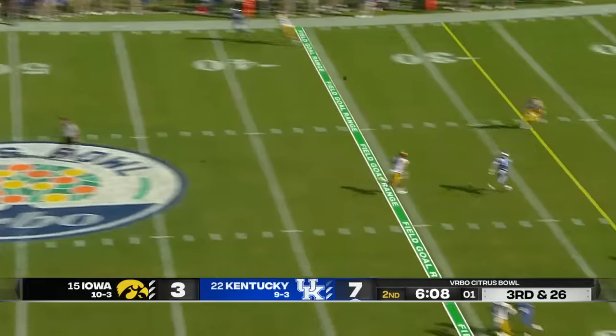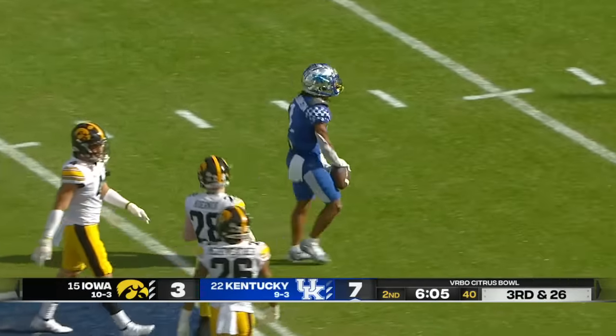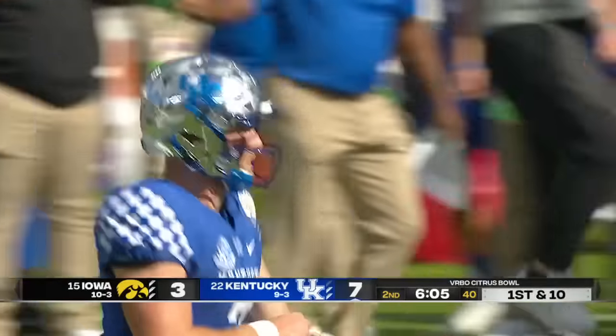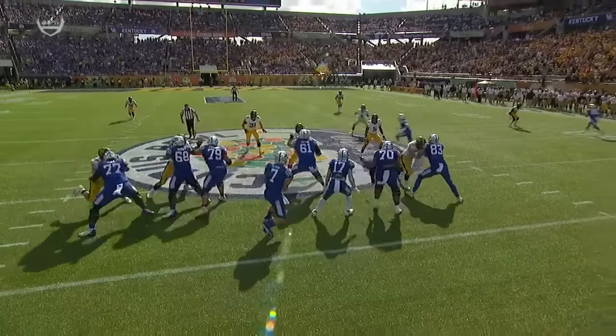Levis from the pocket got Robinson, and it's a first down. How do you leave him open? Third catch of the day as they convert on third down and 26. Wow, what an outstanding job.